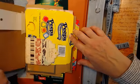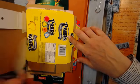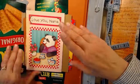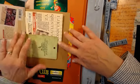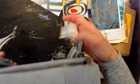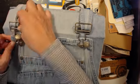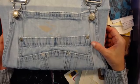So that's all it is. Look, there's a thing from Peeps, a Foofala ribbon. And you could actually make this into something really nice, guys, if you really wanted to use it for something. I just used the straps to come around and close the journal like that. So yeah, there's my junk journal.